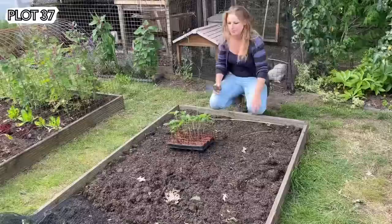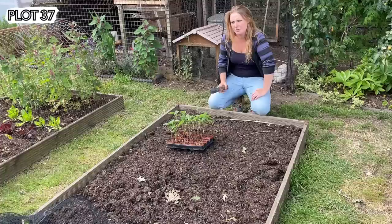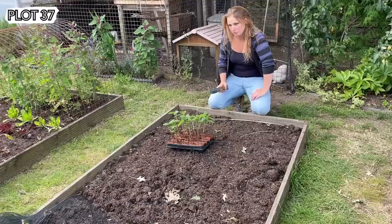I think I might plant all of these in this end of the bed, and then I can always sow some more because they grow so fast. Yes, if we wanted some more. They did very well. Are they late fruiting? They're not late fruiting, but they're dwarf, so they go really fast. You can sow them all the way up until the end of August.